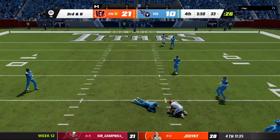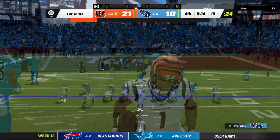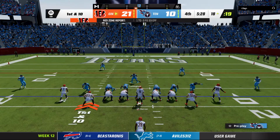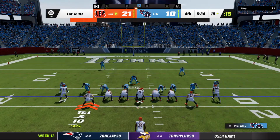Got a man. It's Chase. He completes it. And he is going to have a Bengals 1st down as they're able to get the 3rd down conversion. So signs of life in what's been a dormant offense in this 2nd half.